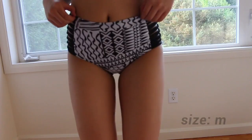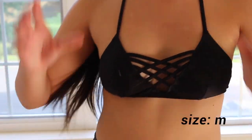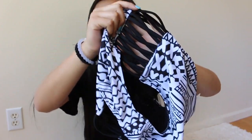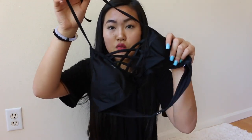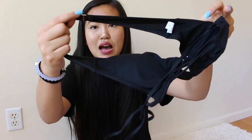So the first set is this. It is a black and white kind of themed one, and the bottoms are high-waisted. The bottoms have this really nice design on them. They're kind of like this doodle pattern, kind of tribal-ish. And then on the edges, they have these adorable cutouts. I don't know if you can see that. And the top I really like, but it's just a little small for me. It is this halter one, and it has this nice crisscross kind of design, and it just connects in the back with this little clasp. If I could rate this swimsuit out of 10, I'd probably rate it 8 out of 10.